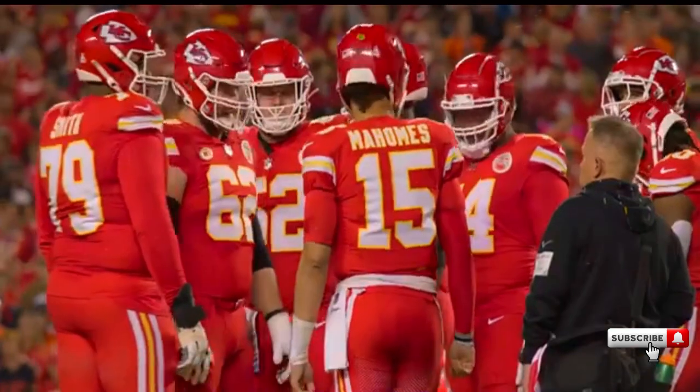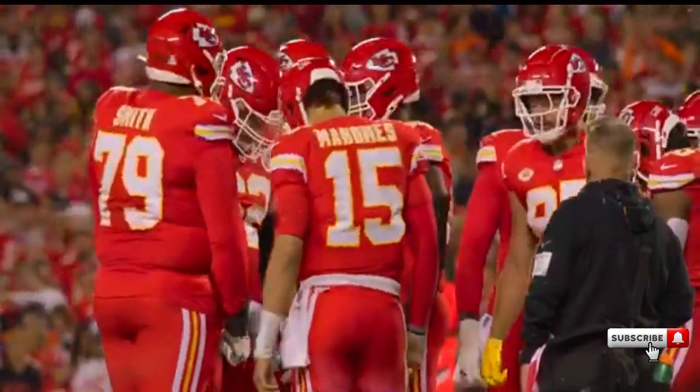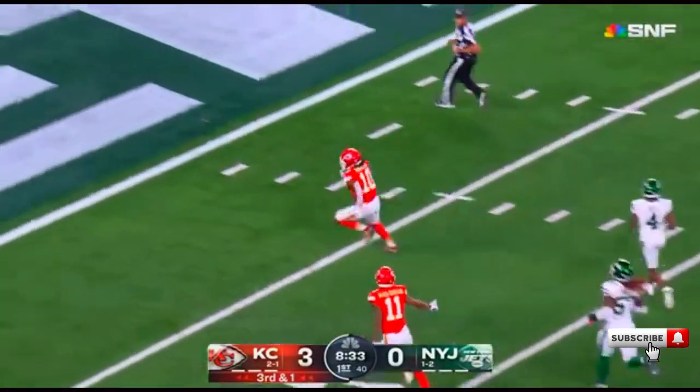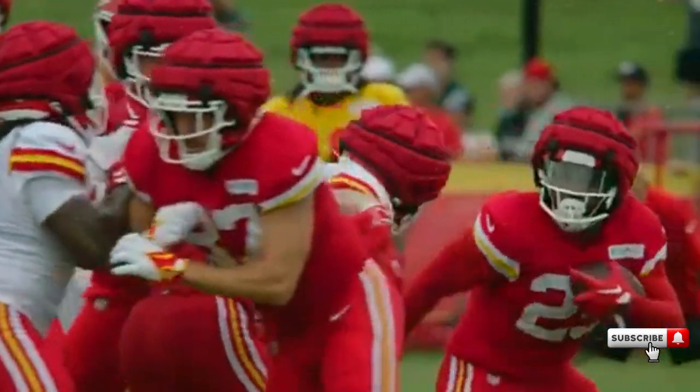One of the most concerning issues for the Chiefs' offense now is Isaiah Pacheco's injury. It was revealed that he broke his fibula at the end of the game. Depending on the severity, his recovery could take anywhere from 4 to 12 weeks, which is a huge blow to the Chiefs' running game. We received some positive news today.